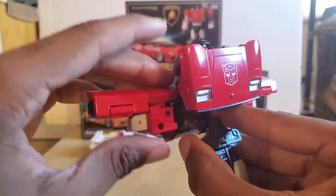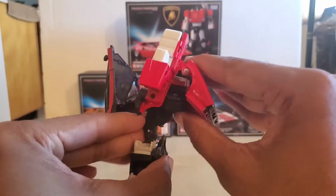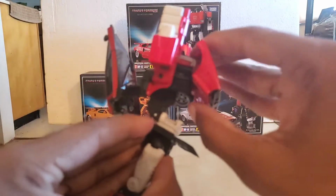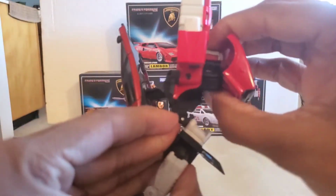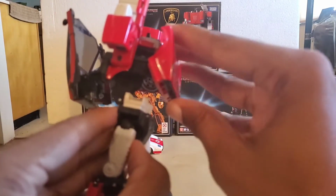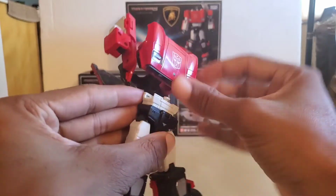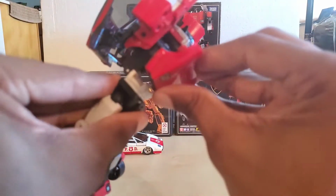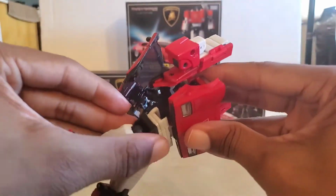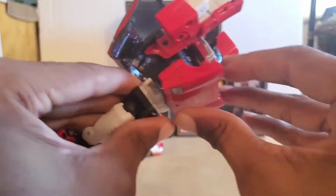You take the arms, you want to flip those up. Take these arms, flip up. And you want to fold backwards, and you want to clip down. It's supposed to clip down onto this piece right here. So you just want to push down until it clips. Sometimes it does, sometimes it doesn't. And you want to clip the front end to this piece right here. This clips in like so.